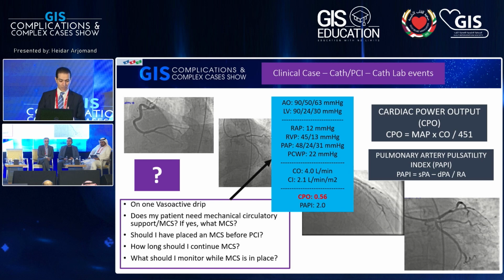So going back to our patient, I am sorry to say, in this particular patient, at that time, I could not provide you a lactate. We did not have a point of care assay in the cath lab saying, this is my lactate level. So I do not have the lactate, but I do have the hemodynamics.